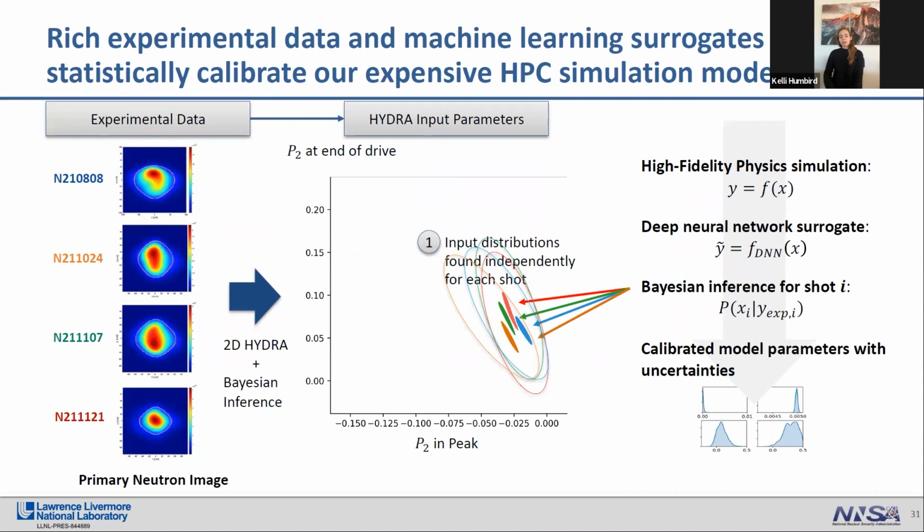So step one is to understand each individual experiment from this set of repeat experiments. We do this with a technique called Bayesian inference. Really what we're trying to do is solve an inverse problem using a computer model. So we have computer simulations of these experiments. And what we want to do is answer the question of, okay, what are the input conditions of the simulation that enable me to get outputs from the simulation that match the data?